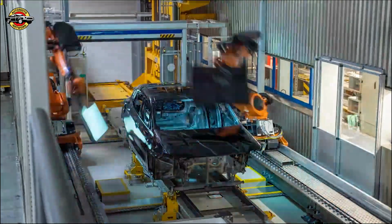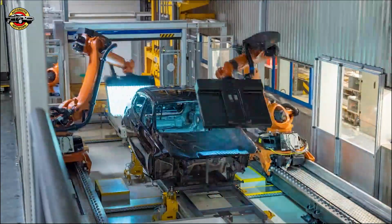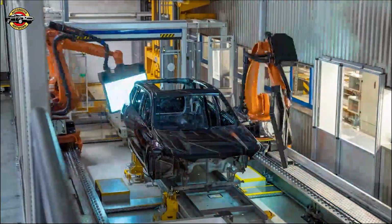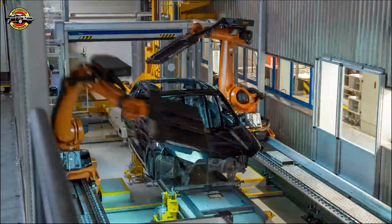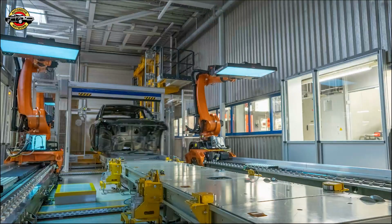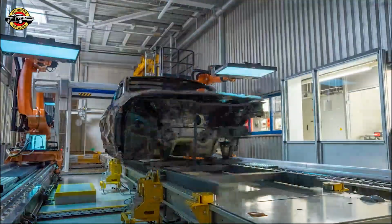To ensure this process runs smoothly, an automated surface inspection precedes it. It uses deflectometry to detect deviating characteristics. Large monitors project black and white striped patterns onto the vehicle's surface while cameras scan it. Even the slightest variation in the reflective paintwork is detected and transmitted to a connected computer system.